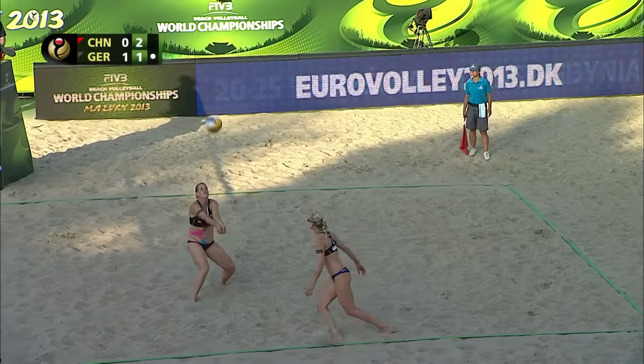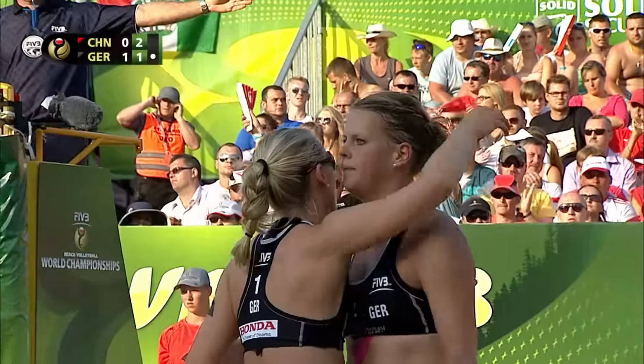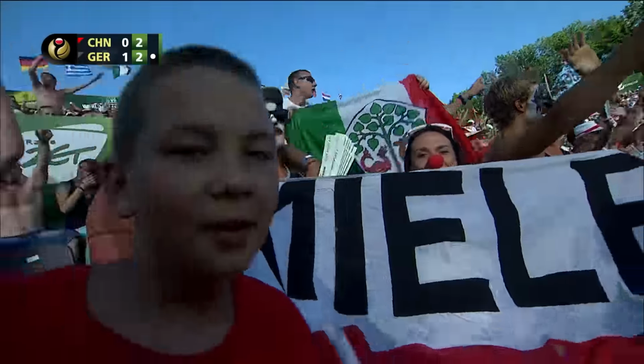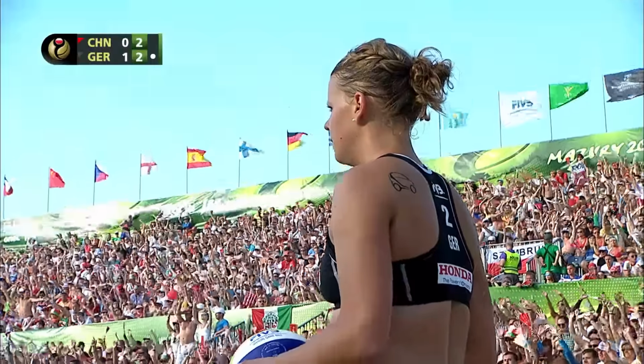Good dig from Borger. And a nice wipe from her off the block and out of play. And Zhang Zi going over on two. It didn't work for her. And now that's given her something to think about.